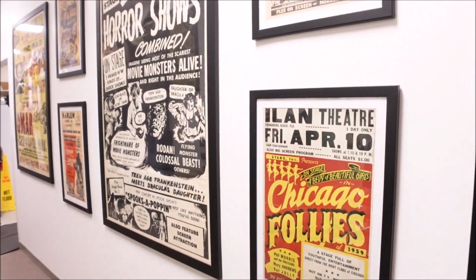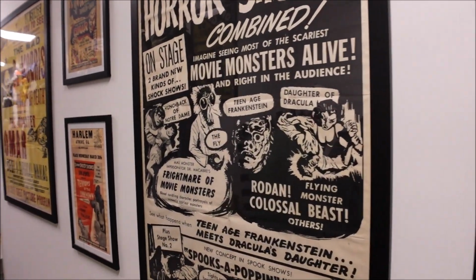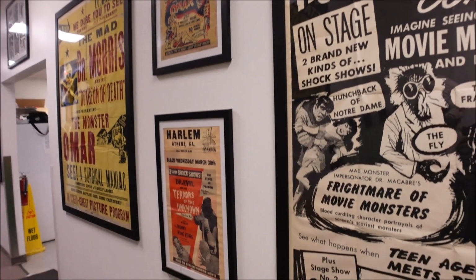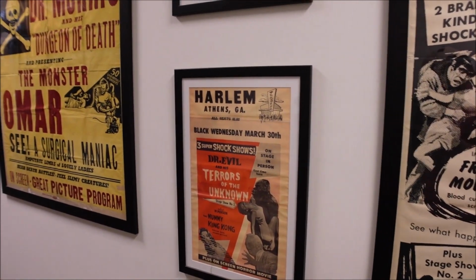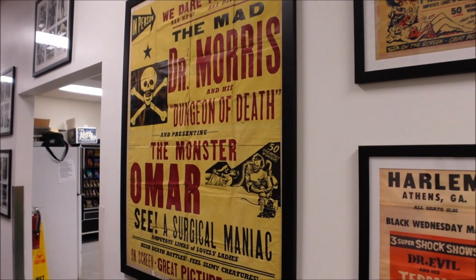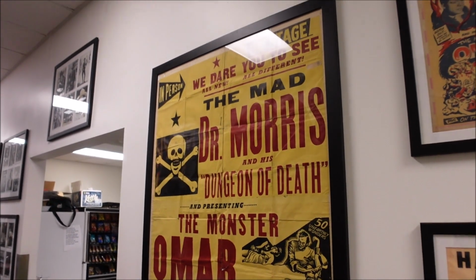Stuff. It's a real deal here. These are all vintage posters. Terrors of the Unknown. Harlem, Athens, Georgia. And wild. Look at these. The Mad Dr. Morse and the Dungeon of Death. These are so cool.